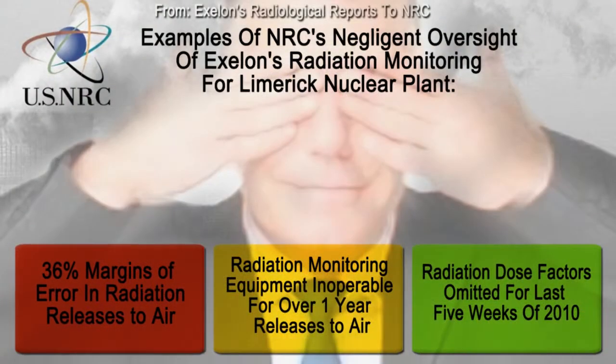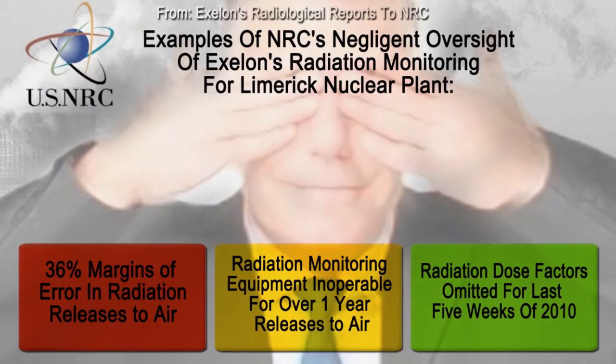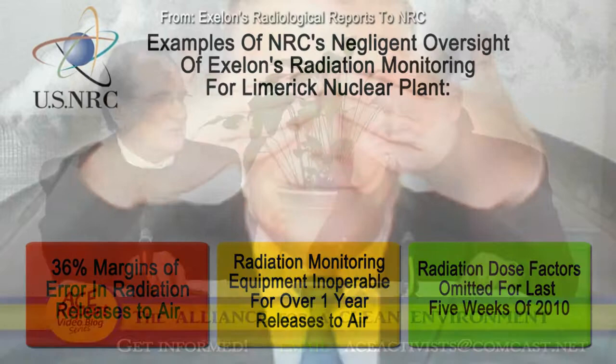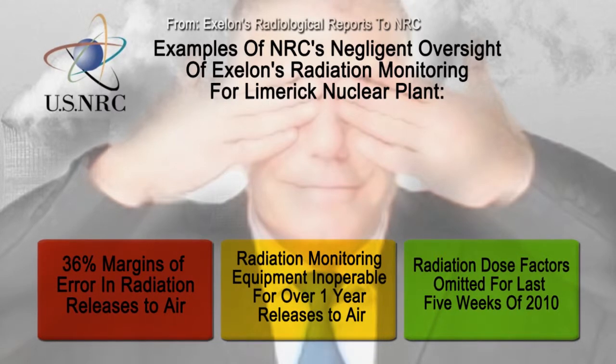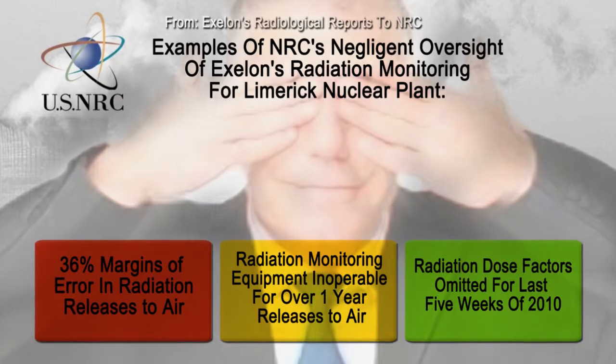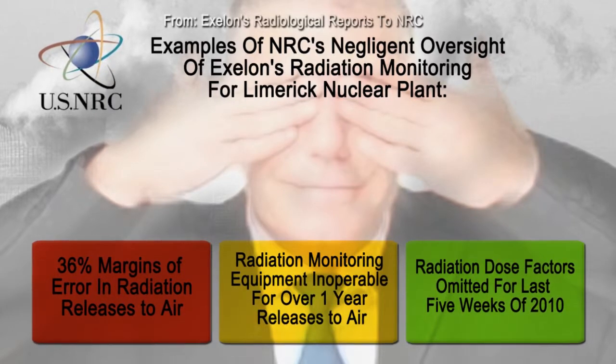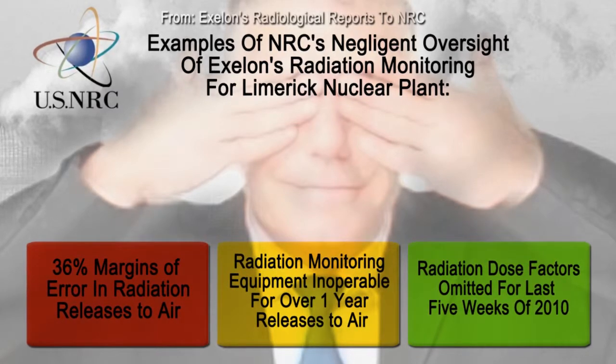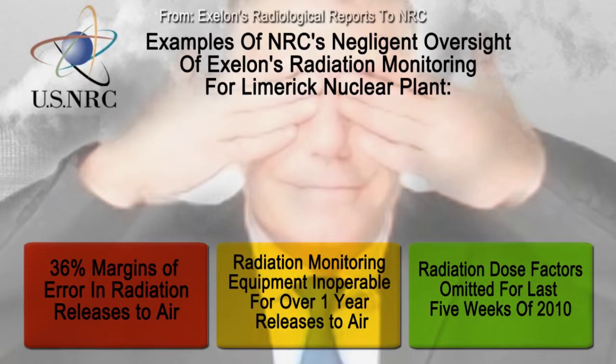But when we took a look at the data that they reviewed, which we insisted on seeing, 36% margins of error allowed. Wow. In Exelon's reporting for radiation. 36%. You usually hear a study as just one or two, right? Yeah, exactly, but 36. It's kind of like the old Maxwell Smart: just missed it by that much, right? Exactly. Radiation monitoring equipment left inoperable for more than an entire calendar year in the data that we were able to get our hands on. Radiation dose factors omitted for the last 5 weeks of 2010 reporting. So their philosophy is, close enough.